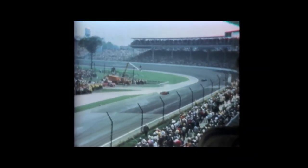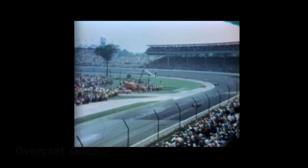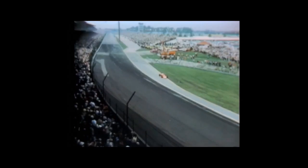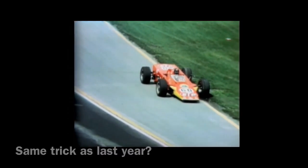There's the green flag. It's out. The race is underway again. There goes the turbine. And Joe Leonard is slowing down for some reason. The turbine is stopping. This is absolutely unbelievable. A year ago, we saw almost exactly the same thing when Parnelli Jones, driving the very first turbine to appear in this race, stopped with, well, less laps than this to go. But it's the same thing all over again.